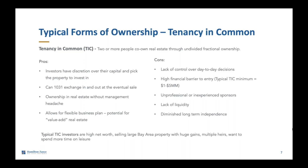And so we'll take 7 to 10 individual TIC owners. They'll all get a fractional interest of real estate. We'll get one loan, and they get their proportion of that as well. And they own the real estate. It works from an exchange standpoint. The barrier to entry for us is $1 million, which is pretty high.